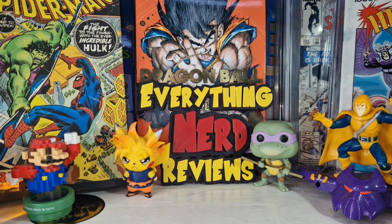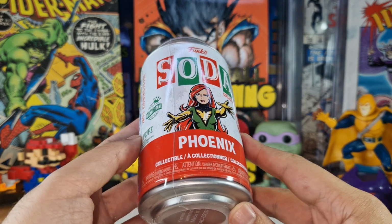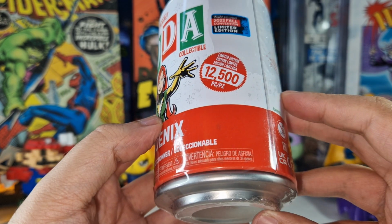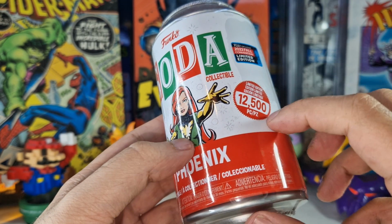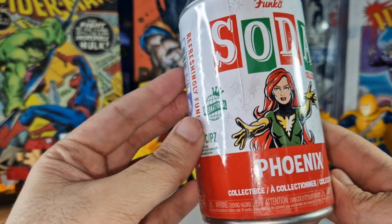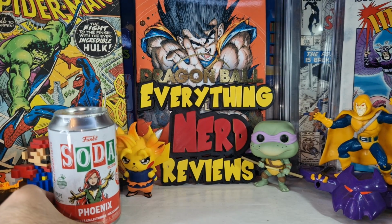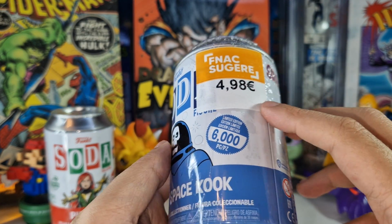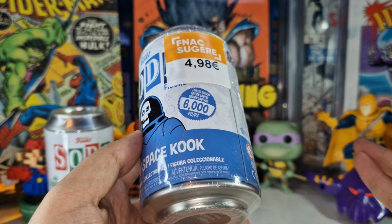And so guys, I found a lot of Funko sodas on sale, so of course I bought every single one of them. And we have really a lot of cool stuff to take a look. So we have Phoenix, and this one is from Funko 2022 Fall Convention Limited Edition, and this one is limited to 12,500 pieces. This one has not the price, so I couldn't show the price on this one, but I have more with the price. As you can see, each one of these sodas was $4.98, so a great price.